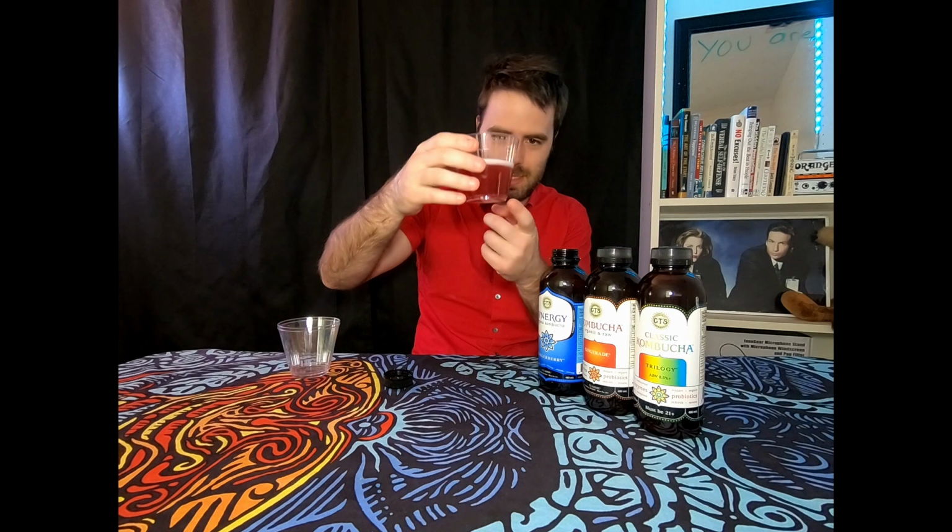GT's is selling a lot of these drinks. He's not having trouble getting these to leave the shelves at all. Look at this, the gas is still cascading up the side of the glass. Tons and tons and tons of carbonation, or effervescence if you will. This tastes really good. It's smooth enough to where you could casually drink this.